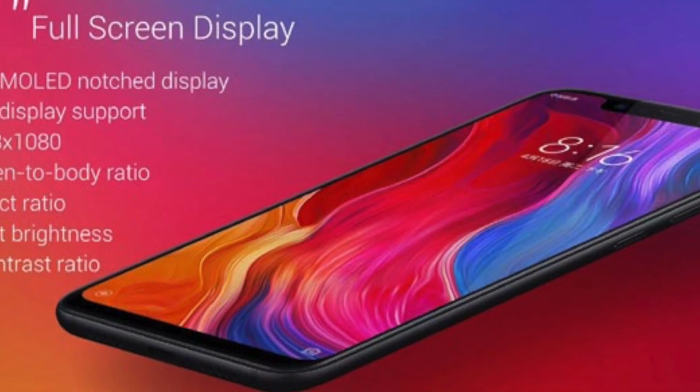You have three editions in this. You have the Mi8, you have Mi8 SE, and you have Mi8 Explorer edition. In this video, I'll try to brief up on most of the features of all three editions. To begin with, the Mi8 comes with a display size of 6.21-inch AMOLED display. Okay, and these displays are being manufactured by Samsung. It has a notch at the top.